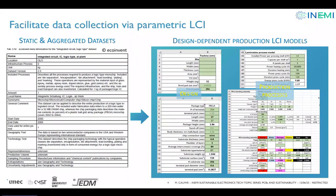What we try to do at imec is to facilitate data collection for electronics manufacturing. And we do that by introducing so-called parametric LCI studies. It's a concept that not only is applied at imec, several groups follow this reasoning. Basically, the idea is to move away from these static aggregated records that you can find in many LCA databases and have LCA models that are dependent on the design. So they take design input and then translate that design input onto the production process, resulting in LCI information for your specific product, printed circuit board, component, or assembly that you're creating.